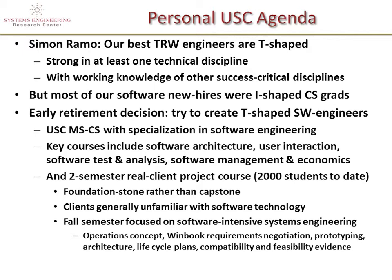So they would have to work with the clients to determine what an operations concept is. What are you unhappy about with your current way of operating? How can software help you do it better? We have a 6th-generation requirements negotiation tool where we finally found something non-technical-client-friendly, which was a Facebook-oriented approach to negotiating requirements called Winbook.